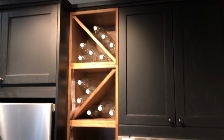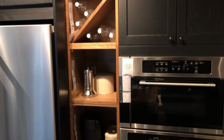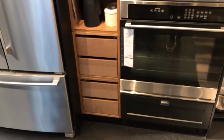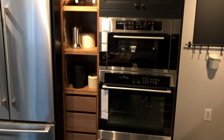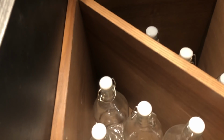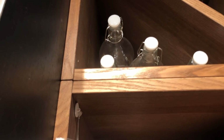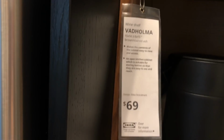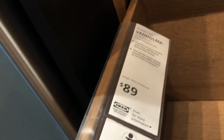Now this right here, I loved how they stacked these shelves. It looks super seamless, so you would think it's a one piece. But if you get a little bit closer, you can see that it's customized that way. Most of them were $69. You have the angled ones for your wine bottles. As you go down, you have more of the open shelving space for $69, and the ones at the bottom I really liked. They were $89. They were shelves.